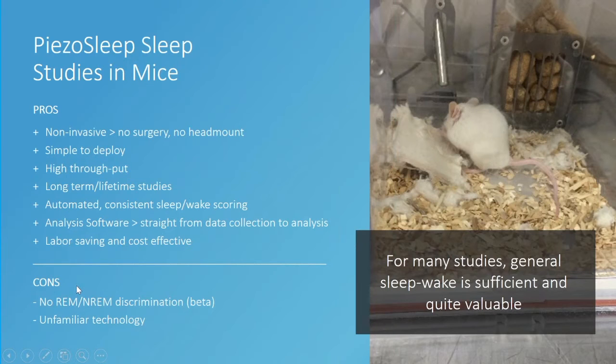One con is we don't currently guarantee REM, non-REM discrimination, although we do have software now with a beta test version for this. It's been known since the discovery of REM sleep in the 1950s that breathing becomes much more erratic going from non-REM to REM, so that we do have a marker, and we do see this in our piezo signals pretty clearly. We just haven't fully validated exactly how accurate that is.